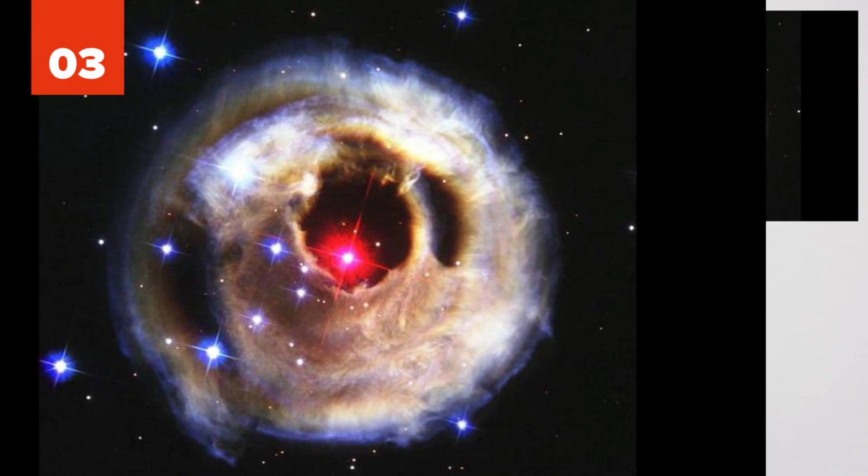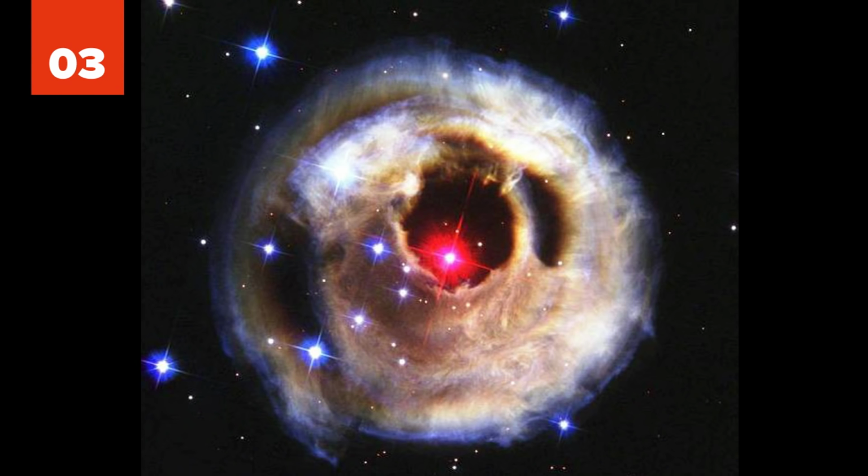3. In early 2002, the Hubble Space Telescope captured a unique phenomenon known as the light echo around the star V838 Monoceros, as it suddenly brightened for several weeks. Variable star V838 Monoceros lies near the edge of our Milky Way galaxy, about 20,000 light-years away from the Sun.